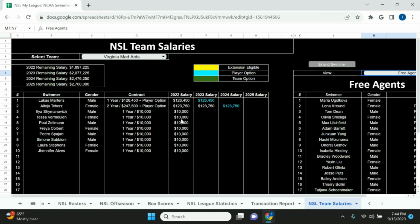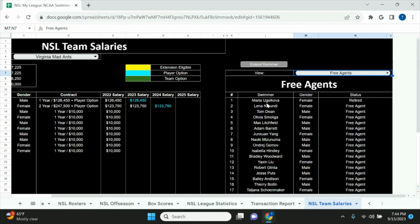Alright, so the team I'm controlling is the Virginia Mad Ants. Obviously I've got to use Virginia, because they're starting the season and they're the huge favorites to win. Looking at our roster, we have Lucas Martins, Alicia Torres, Shimanovic. A lot of these swimmers don't swim in the NCAA, so it looks like we're going to have to make some trades.